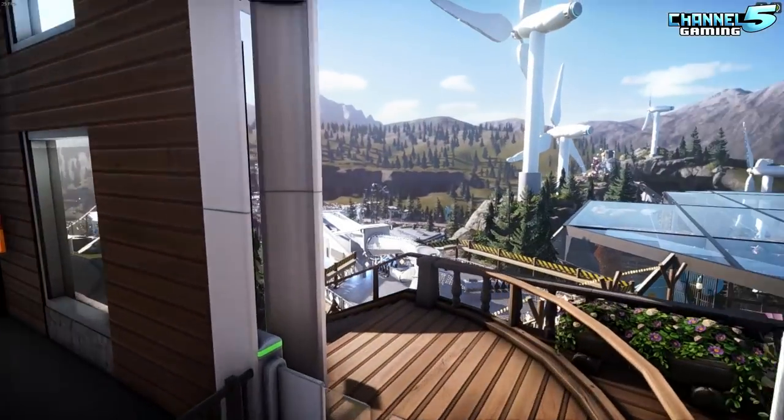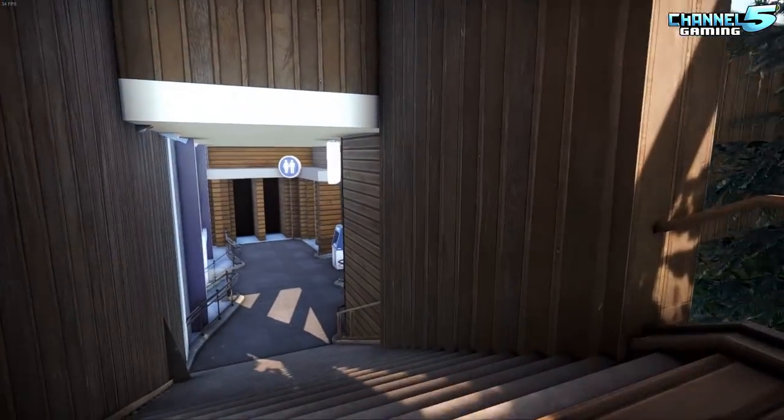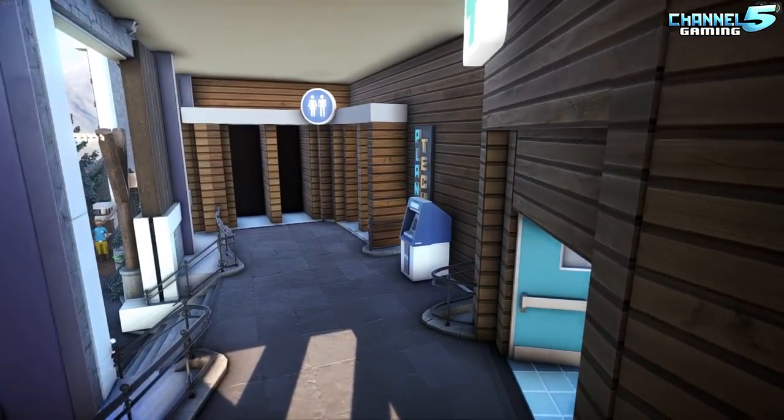This is sensational. I have a clear favorite so far. I am sorry to all the other builders, but it calls to me, this one.